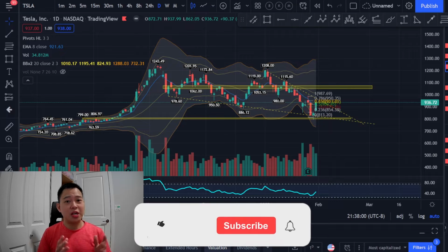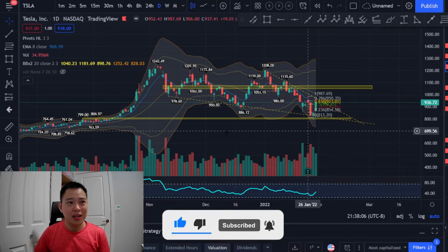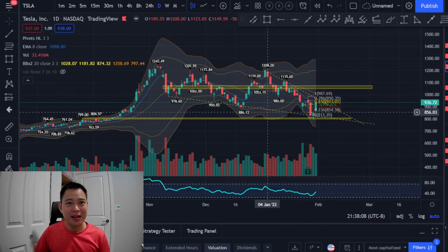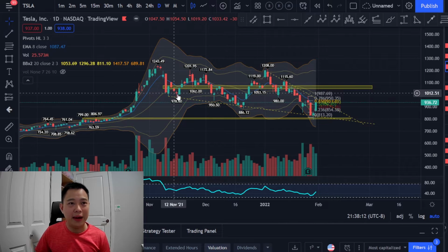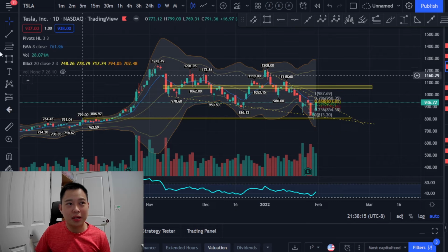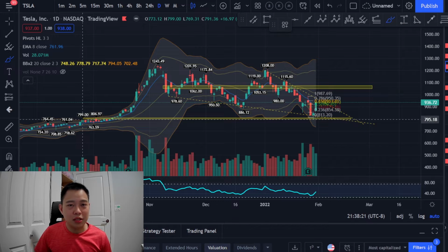The reason I say that the news was so convenient for Tesla was that from a technical standpoint, it was ripe for a bounce. If you take a look, these are the trend lines that we are following. This is a falling wedge, but note this trend line coming down here. And now, this is a really great support zone around the $800 zone, and that's where it dropped to.